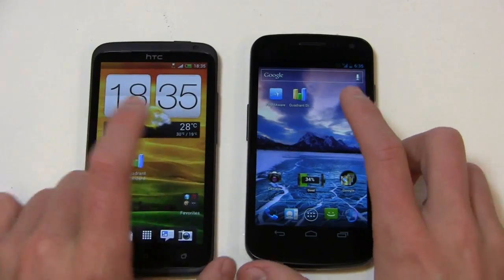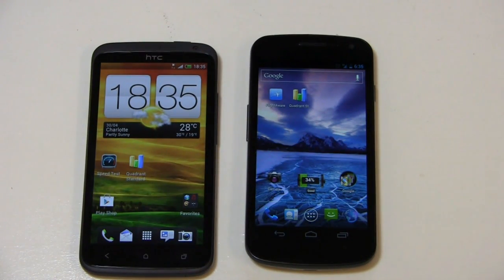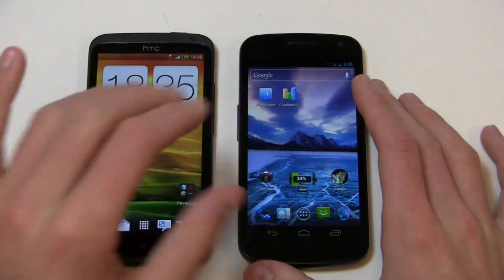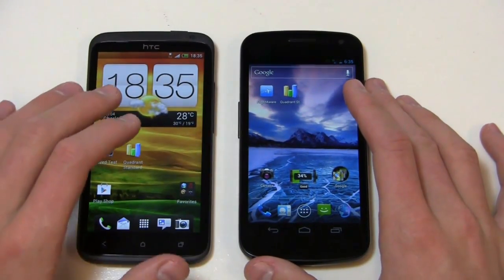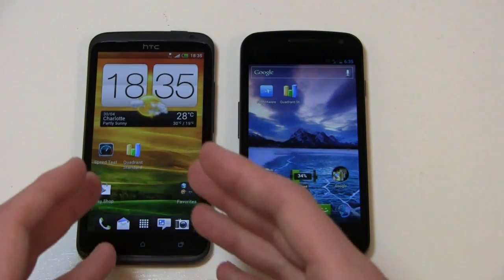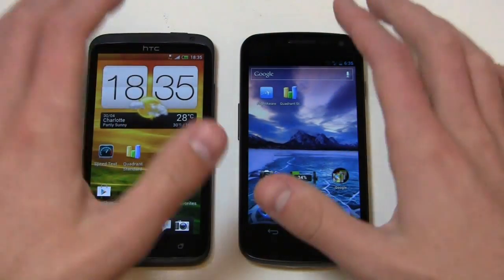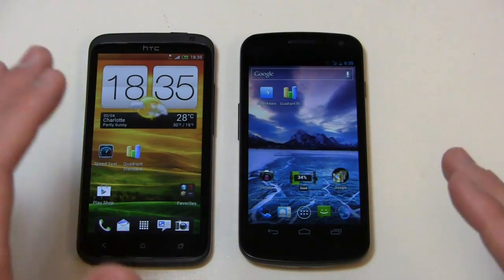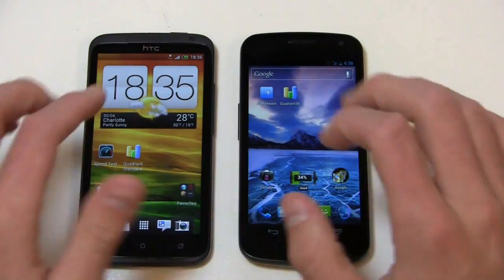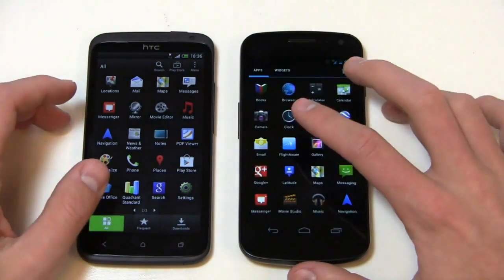So let's take a look here. Stock Ice Cream Sandwich over here. Android 4.0 with no customizations on the Sprint version. You do get a couple of applications on the Verizon version, but we won't go into that too much. Over here though, you have a manufacturer installed overlay. You have Sense 4 on top of Android 4.0. So theoretically, these are both running almost identical operating systems with the exception of a few minor version differences, but this one has Sense 4, this one does not have Sense 4. So let's take a look at both of these and you can see what comes out of the box.